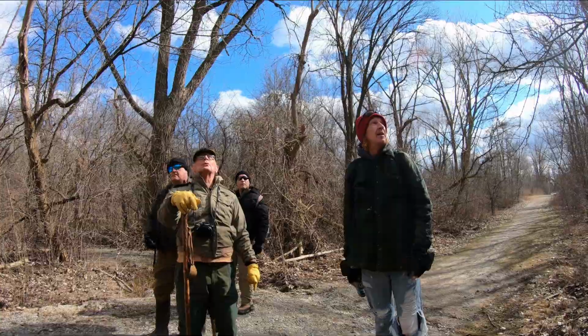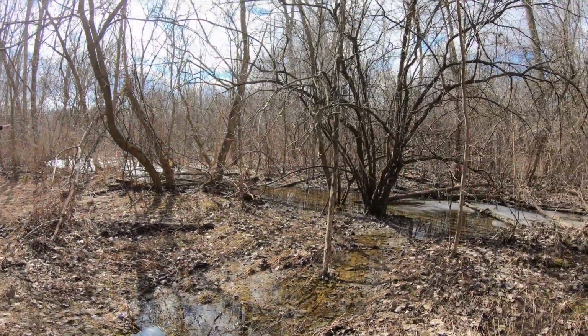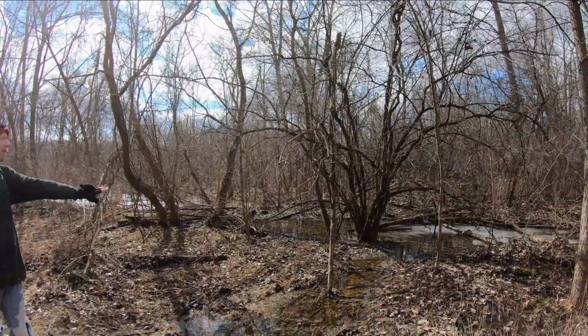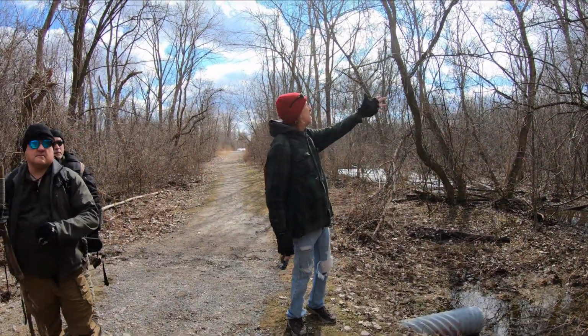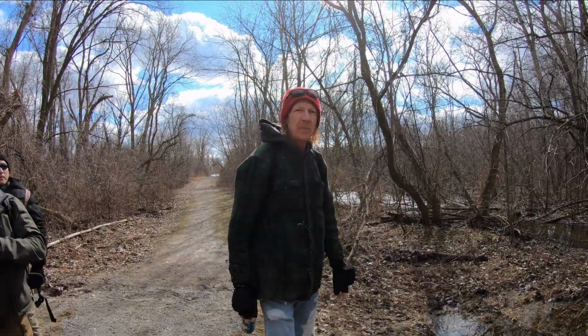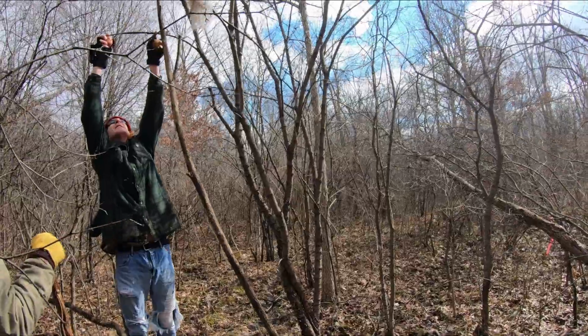I'm looking, and I don't see broken branches. No, that's an old apple tree, it came from somewhere else. These used to all be apple orchards. That's old apple growth that doesn't even bear fruit anymore. Where'd that come from? How did it get woven in there?